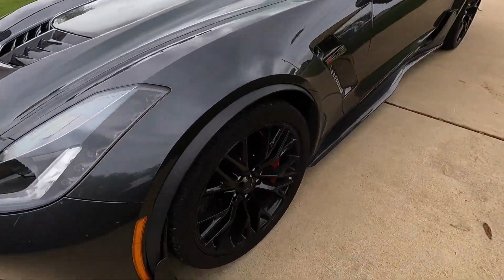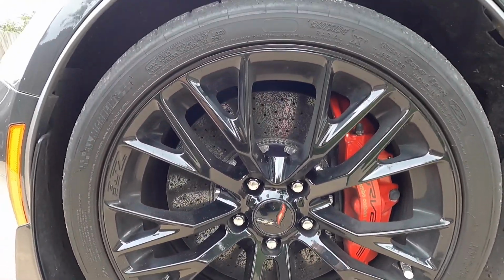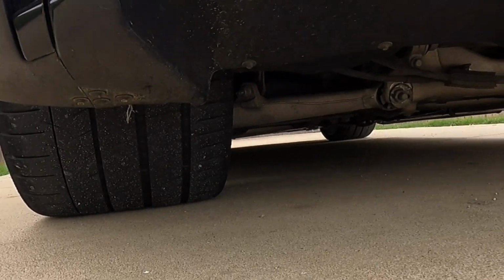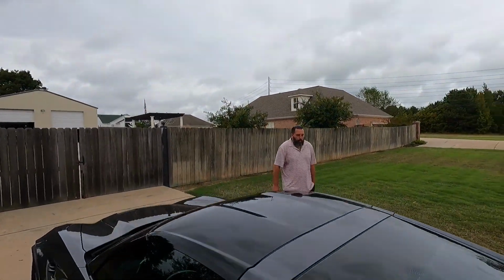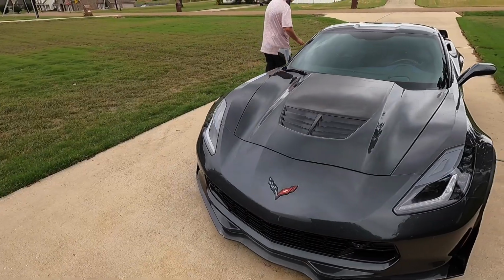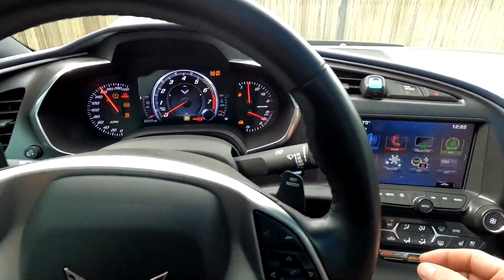This thing's awesome. I was just out here amazed at how big the brakes are on this thing. Carbon brakes, all the carbon fiber everywhere, and gigantic tires on this thing. It is really cool. You said Borla exhaust on here? Mm-hmm. It's awesome. I like it. Let's go for a ride. Yeah, this thing sounds good.